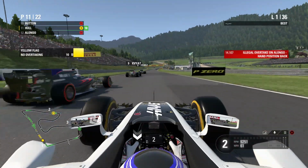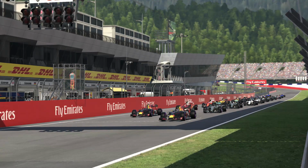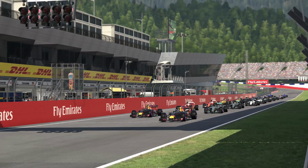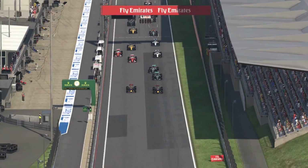We're going to try and cut through the field as much as we can. We had an illegal overtake on Alonso that we had to give back, and Sainz slipped his way back through. We're going to get about 1,000,001 replays of this because I need to find out what actually happened.